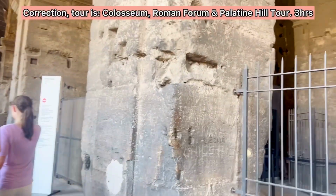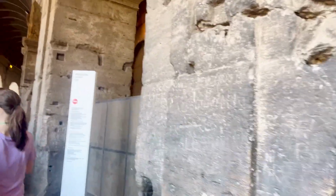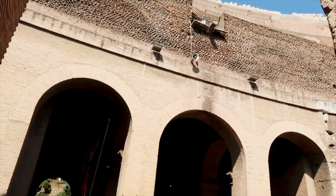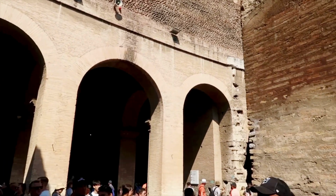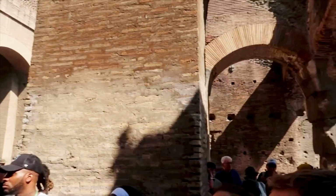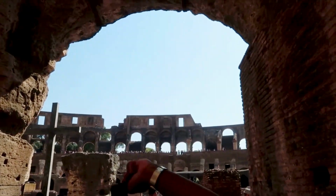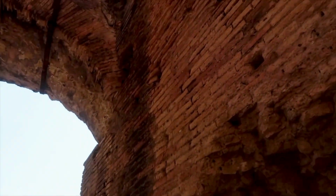It was a 3.5-hour walking tour where we get to go into the Colosseum, see what the Colosseum is all about. I was so excited about it. It was grandiose. And we had a tour guide. It was a group of about 20 people, I would say. It was manageable because I also wanted my own time to kind of step off and step away.